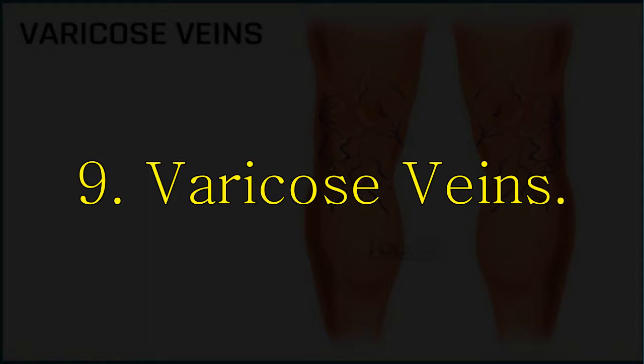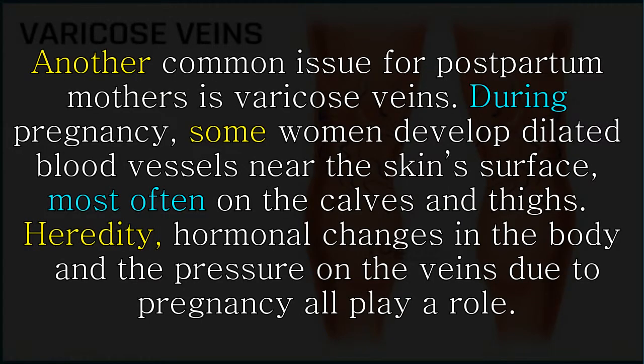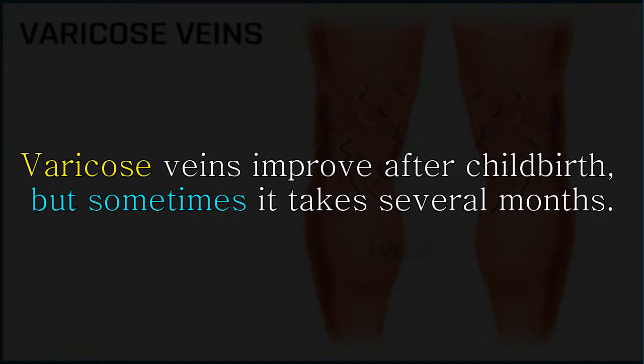9. Varicose veins. Another common issue for postpartum mothers is varicose veins. During pregnancy, some women develop dilated blood vessels near the skin's surface, most often on the calves and thighs. Heredity, hormonal changes in the body and the pressure on the veins due to pregnancy all play a role. Varicose veins improve after childbirth, but sometimes it takes several months.